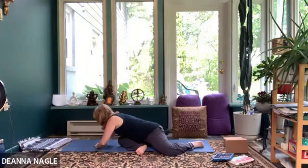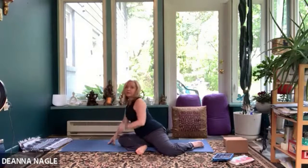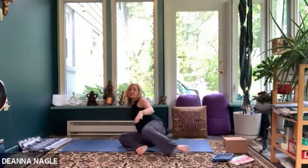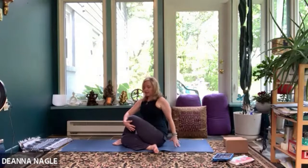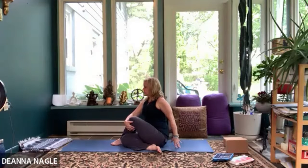All right, slowly starting to come up. We're going to bring that back leg around, coming into that twist position, twist toward that front leg. And then we're going to inhale into the twist, looking back, and then exhale slightly forward. And do that a few times. Inhale, look back. Exhale, forward. Two more.